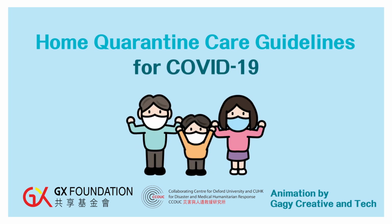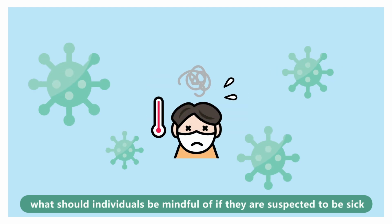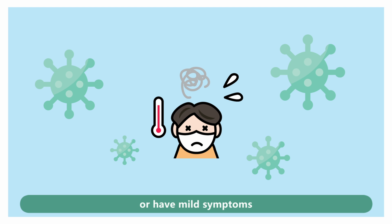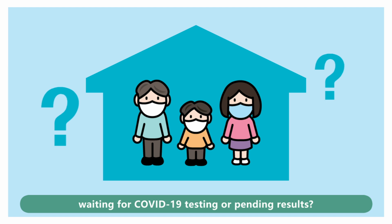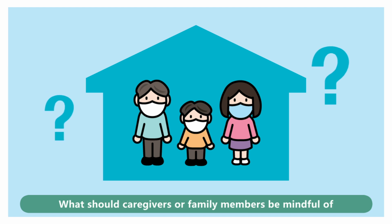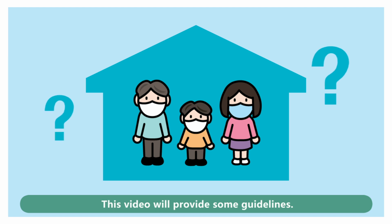Home Quarantine Care Guidelines for COVID-19. As cases of COVID-19 increase, what should individuals be mindful of if they are suspected to be sick or have mild symptoms? What should be done if individuals are in home quarantine, waiting for COVID-19 testing or pending results? What should caregivers or family members be mindful of to prevent infection or disease transmission? This video will provide some guidelines.